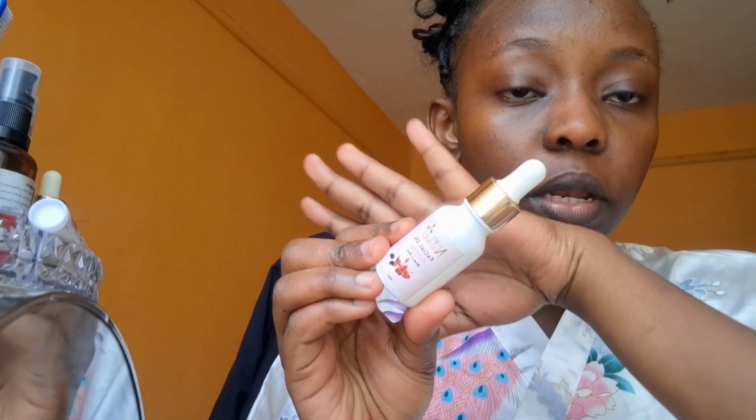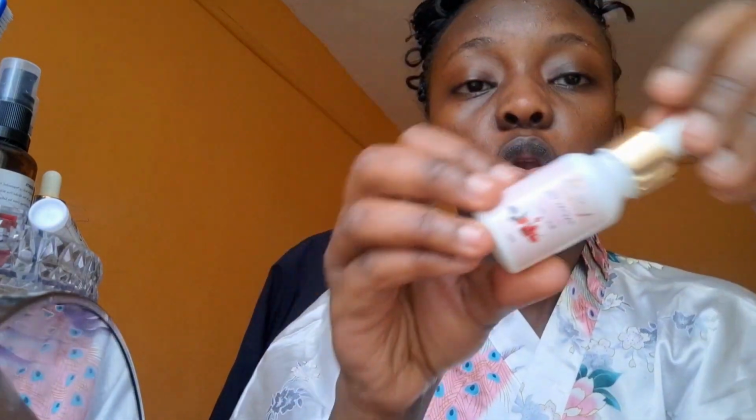And since it's evening, I don't want to clog my face so much. So I'm going to use this illuminating facial oil from Neo Naturals. I've done 3 drops.